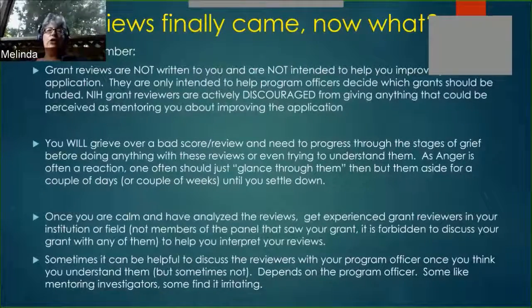All right. So the next thing is that you have to know how to read your reviews. The thing that's probably the most frustrating about interpreting and reading NIH grant reviews is that the grant reviews are not written to you as the applicant, and they are not intended to help you improve your application. They are intended to help the program officer decide which grants to recommend to fund.